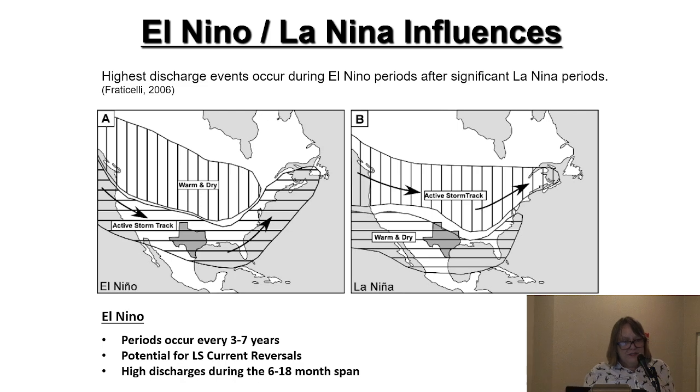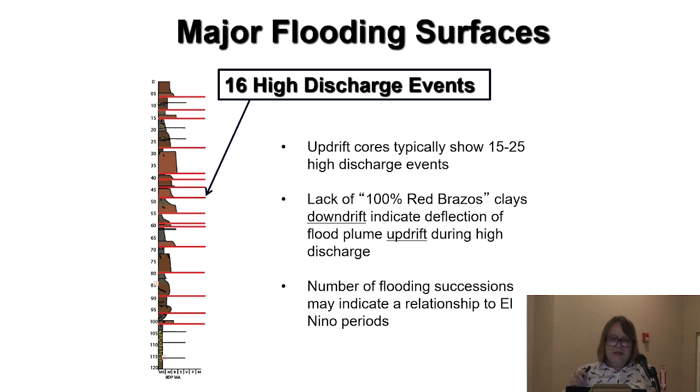Vegetation holds sediment in place, and when it dies, the sediment comes out into the river. And so we can think about the pulses coming down the river and how they respond to El Nino cycles. So if we look then at an example core, we can see that there are pulses through here.